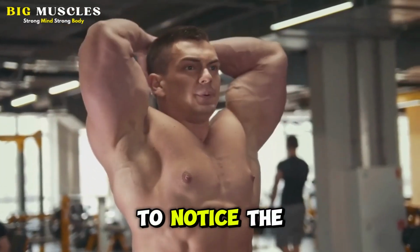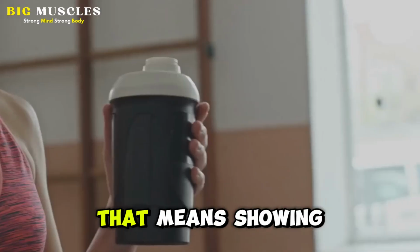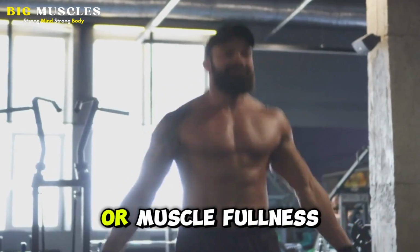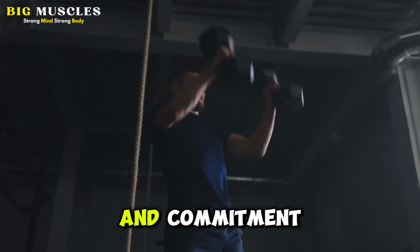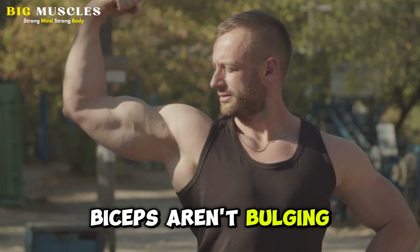Most people start to notice the real benefits after about 2 to 4 weeks of regular use. That means showing up daily, even on rest days, and staying patient. You might feel a slight increase in strength or muscle fullness at first, but the big gains, better lifts, more endurance, faster recovery, come with time and commitment. So don't give up after a week just because your biceps aren't bulging yet.